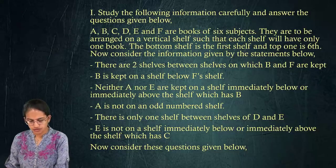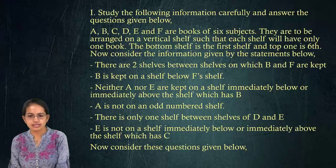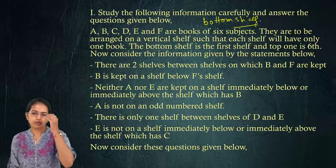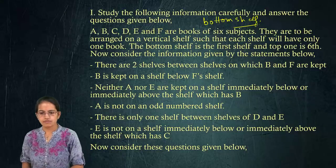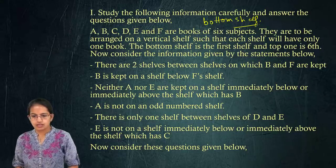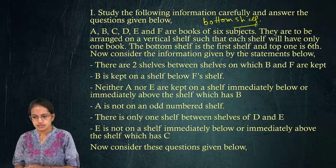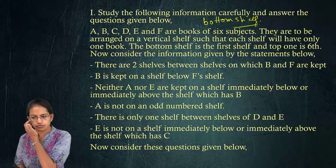So now here we have the first surprise question for you. Looking for the correct answers for the first surprise question. Based on this, you have to answer which book would be on the bottom shelf. So I'll just change the question for a while for you. Okay, so that's the question. Which subject is on the bottom shelf? Looking for the correct answer for the first question.